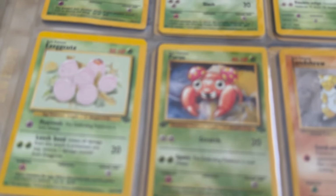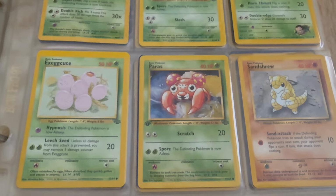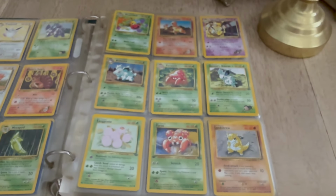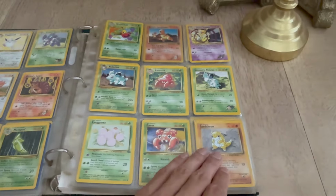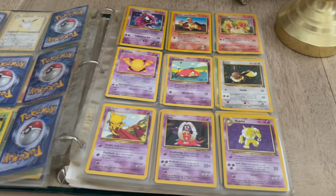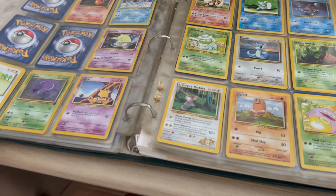Conditions on them look pretty good, so we're definitely going to try to get these sent out, or some of them sent out for grading. As you see here, this is a first edition card, which means it's literally one of the first cards ever coming out of Pokemon, the first set. Now, there are several of the first edition cards in this binder as well, so we're going to look over those again a little bit closer outside of this.